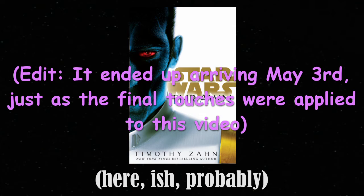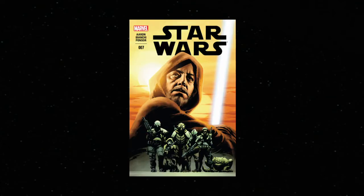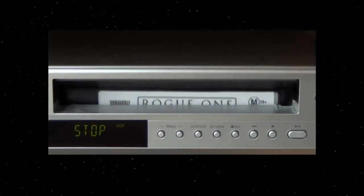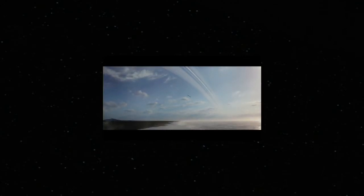And so with that disclosure fully disclosed, it's time to read Star Wars issue 7 for From the Journals of Old Ben Kenobi, the last of his breed, before turning the television back on to watch the newest installment in the Star Wars saga, which is of course Rogue One, a Star Wars story, but only the opening scene.